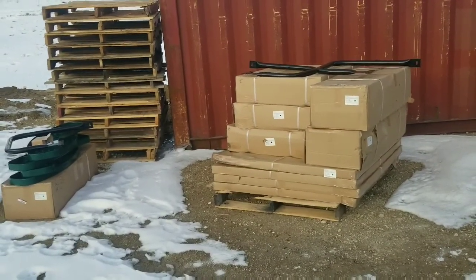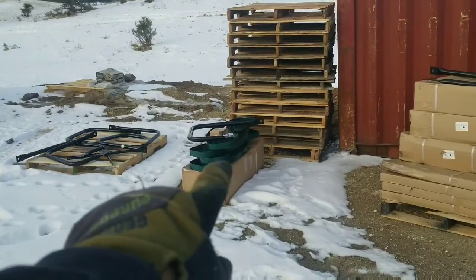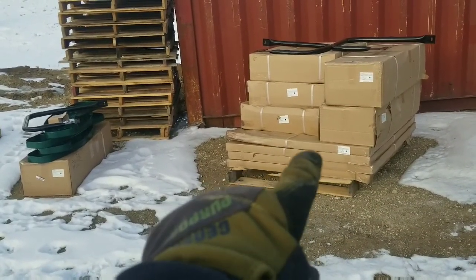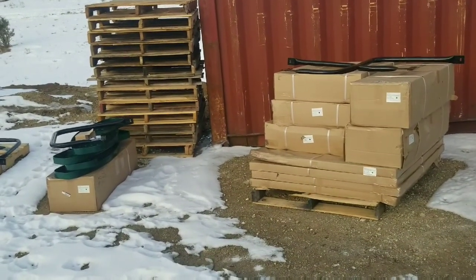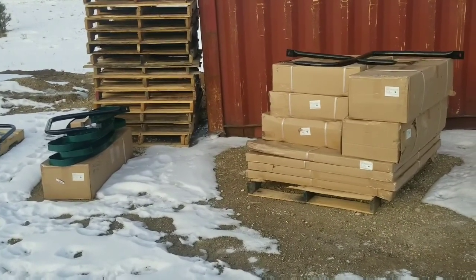All right, so here's one of the 2 pallets that came. So this is the picnic table I'm working on. You can see the flat boards or the tabletops. So it's 4 there, and then these other boxes, and then what I've already opened. So I've got these 4 left to put together, and that will give me 9 picnic tables total.